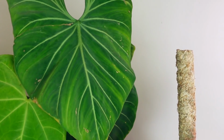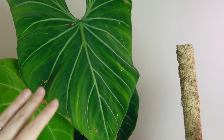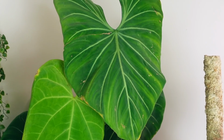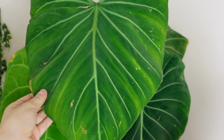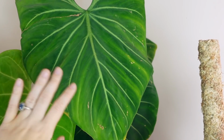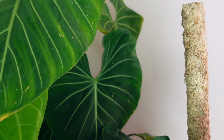So yeah, let me go plant by plant. I'll start off with the Gloriosum actually. This one was pretty stagnant for quite a while because prior to winter, I was doing a lot of propagation with this plant, and I was doing lots of trades, giving pieces away for some other wishlist plants, and I totally don't regret that, but it definitely did slow down the growth for this guy.